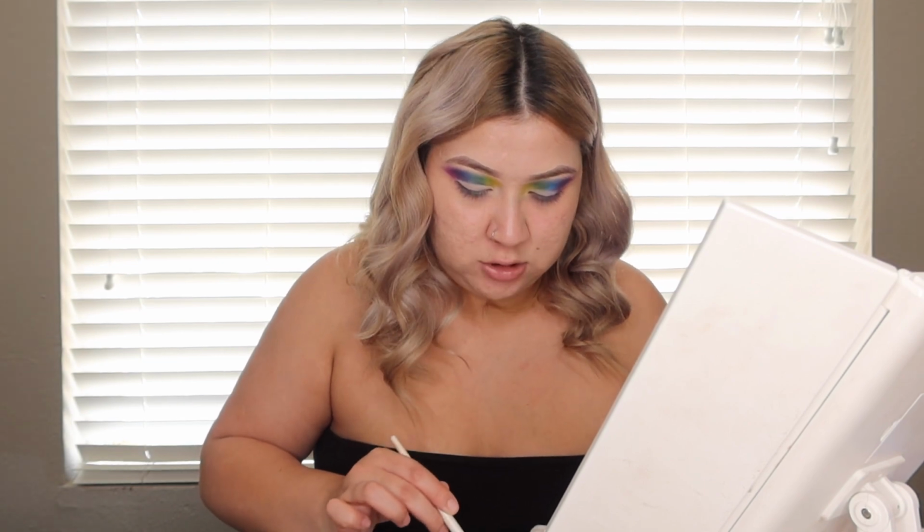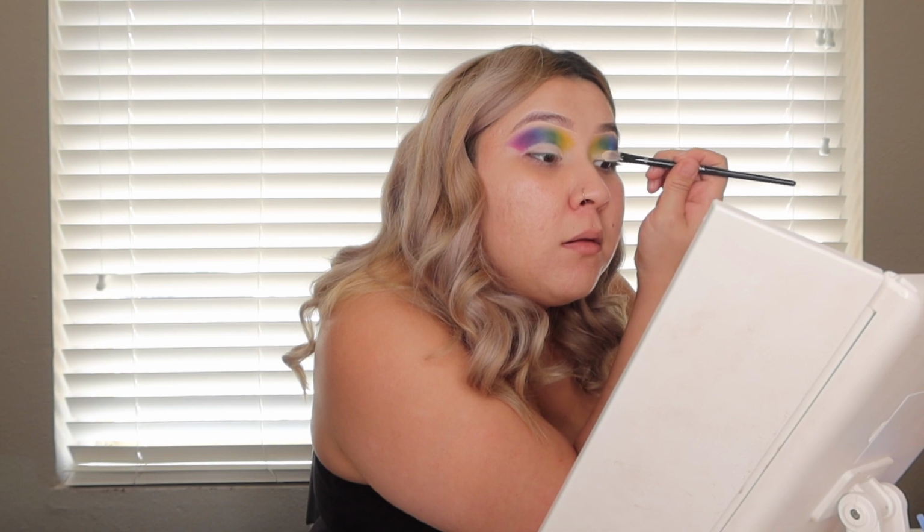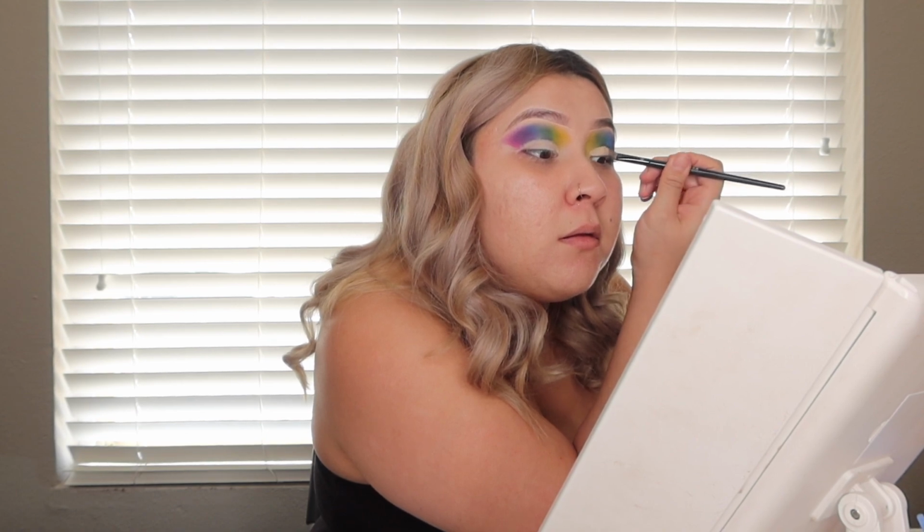I'm gonna use a concealer to clean out the eyeshadow a little bit. So I'm gonna put white on the bottom lid, just a regular white tannish color. The same thing I did to this eye, I'm gonna do to this eye. Now I'm finally gonna add the diamonds.